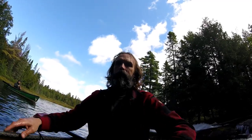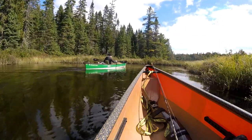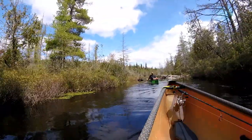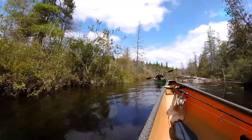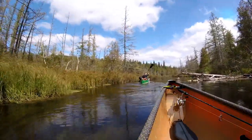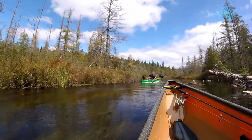It's fun though. This is my favorite kind of paddling, through the little narrow stuff. This is fun here. We're cruising down the Petawawa. It gets really narrow and fun, and then it opens up a little bit, but I like this kind of paddling. It's tight.